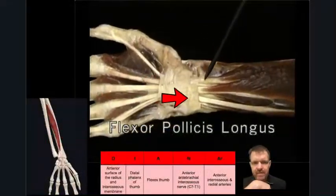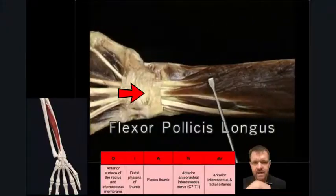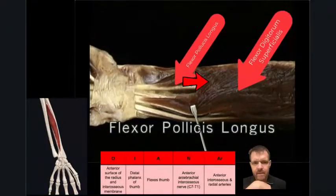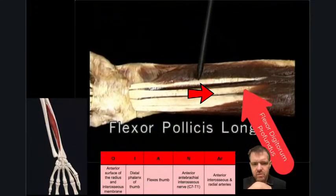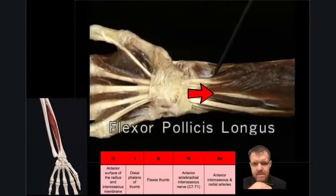So there's your flexor retinaculum just there. And then there's the pollicis longus just there. So that was all the digitorum muscles. Let me just go back a sec there.